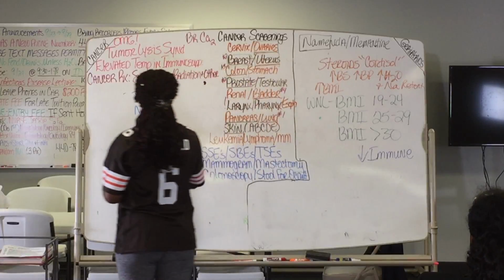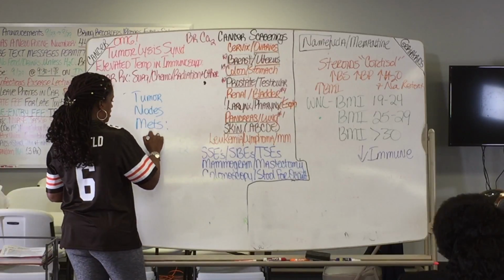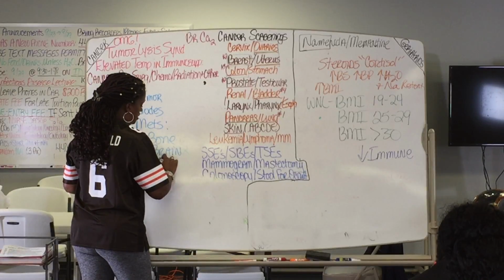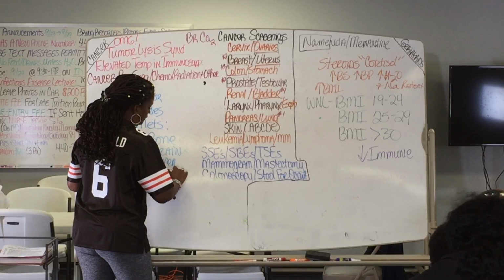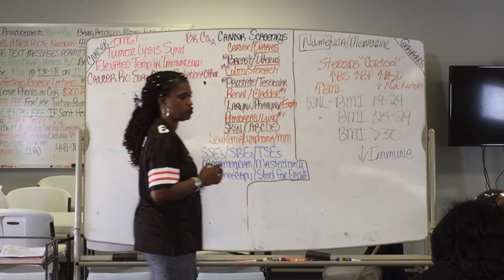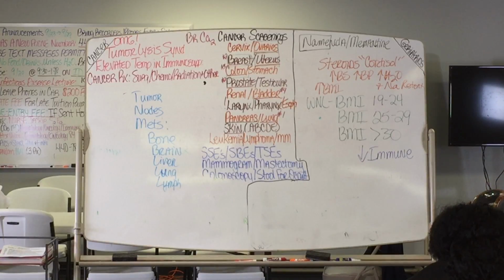Now, the mets. You had to know the 5 most common places for mets. Bone, brain, liver, lung, and lymph. Those are the 5 most common places for metastasis or spreading to another organ. Typically, the organ that it spreads to is nearby. So if I have pancreatic cancer, you better believe it'll be in my liver. It's whatever's nearby, usually.